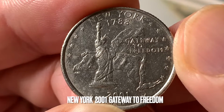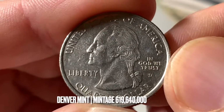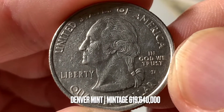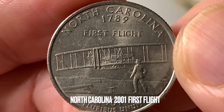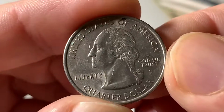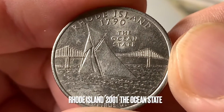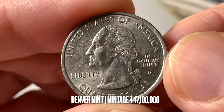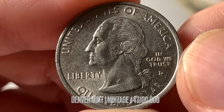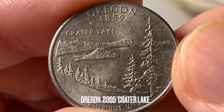Well, this well-worn coin from the year 2001 is from New York. Moving along, we have this very well designed coin from 2001 from the state of North Carolina. Here we have a 2001 quarter from Rhode Island. While this is a 2005 quarter from Oregon.